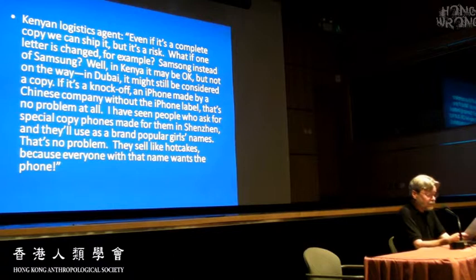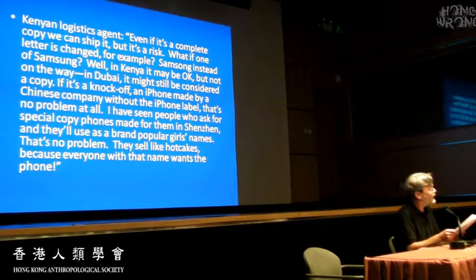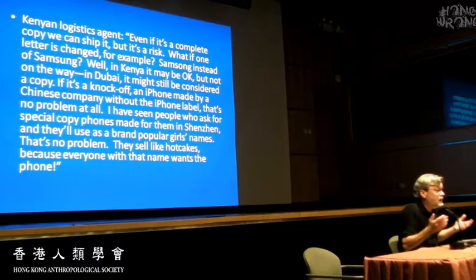I have seen people who ask for special copy phones made for them in Shenzhen, and they'll use as a brand a popular girl's name. That's no problem. They sell like hotcakes because everybody with that name wants the phone. Smart branding, I guess. It's interesting what he says, though, because he indicates that there's no universal law on this, and what might be considered a copy in one domain might not be considered a copy in another.